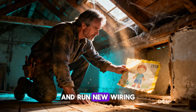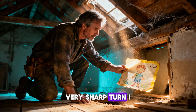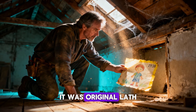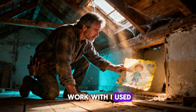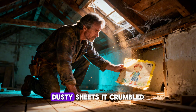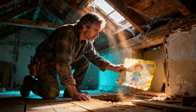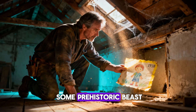It was during the second week, when I started opening up the walls to check the integrity of the studs and run new wiring, that my ordinary job took a very, very sharp turn. I was working on the north wall, the one that overlooked the gnarled oak tree in the backyard. It was original lath and plaster, a real pain to work with. I used a pry bar, gently working the old plaster away in big, dusty sheets. It crumbled into a fine white powder that coated my arms and the floor around me. Behind it, the wooden lath looked like the skeleton of some prehistoric beast.